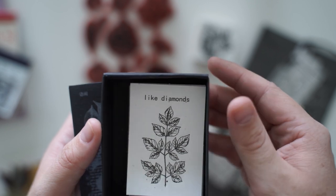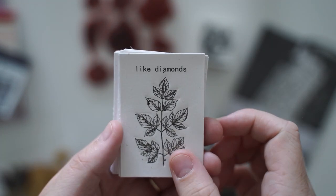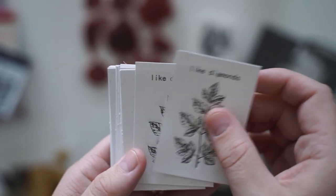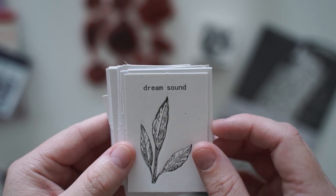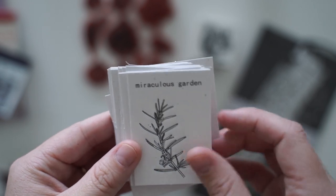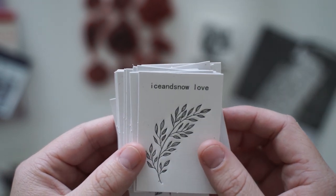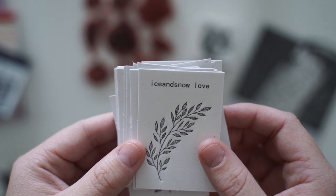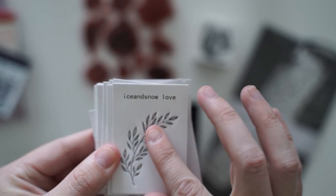Like diamonds. I don't know why it says that. Oh, okay. I think they all have different quotes on them. Dream sound. Don't really get the quotes. Ice and snow love. I'm probably just going to cut the words off. But these are really pretty.